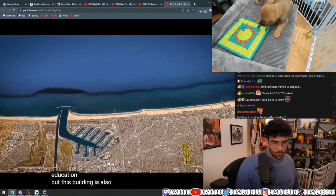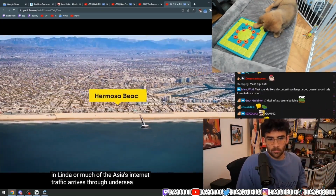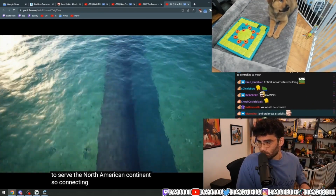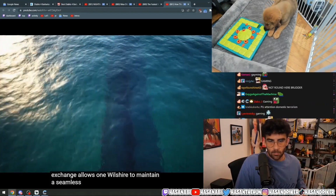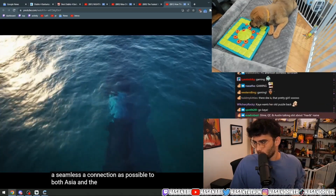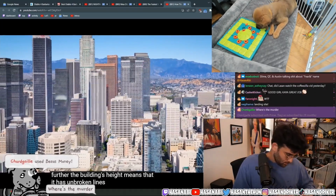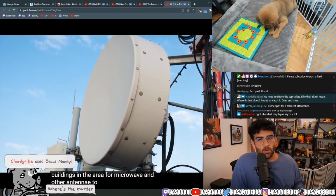But this building is also located just inland of where much of Asia's internet traffic arrives through undersea cables to serve the North American continent. So connecting directly to this important exchange allows One Wilshire to maintain as seamless a connection as possible to both Asia and the rest of the United States. Further, the building's height means that it has unbroken lines of sight to other buildings in the area for microwave and other antennae to connect across airwaves.